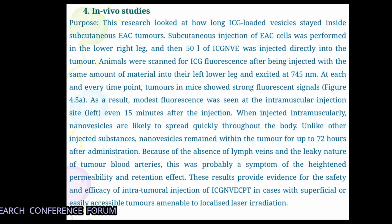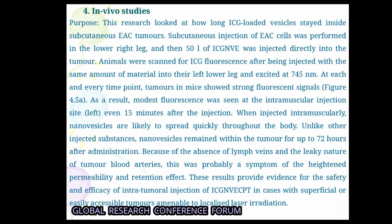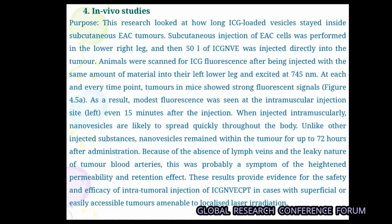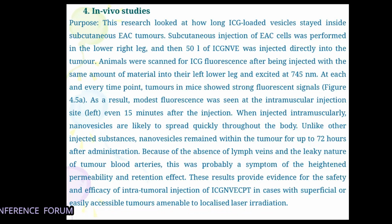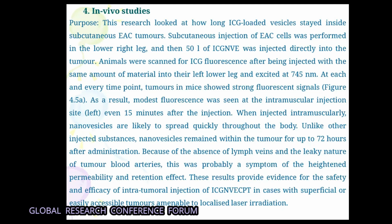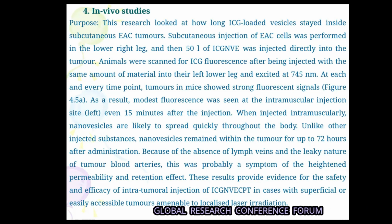Tumors in mice showed a strong fluorescent signal, as we can see in the figure on the next slide. In contrast, modest fluorescence was seen at the intramuscular injection site on the left, even after injection. When injected intramuscularly, nanovesicles are likely to spread quickly throughout the body. Unlike other injected substances, nanovesicles remain within the tumor for up to 72 hours. This is a huge success to justify this new therapeutic approach for cancer.